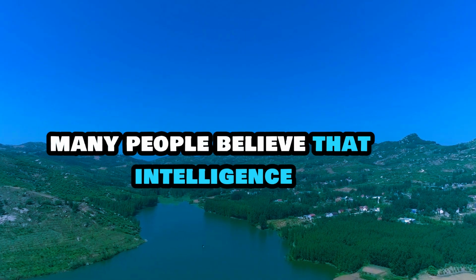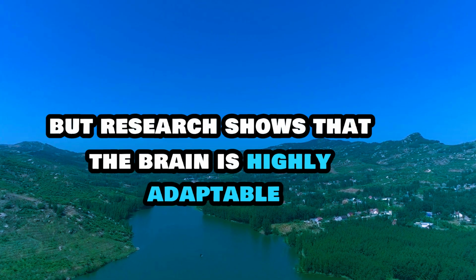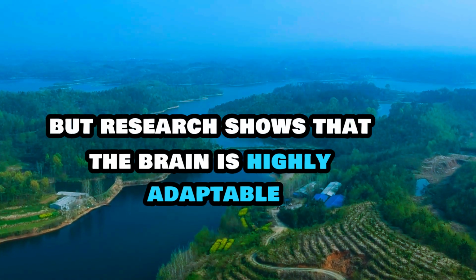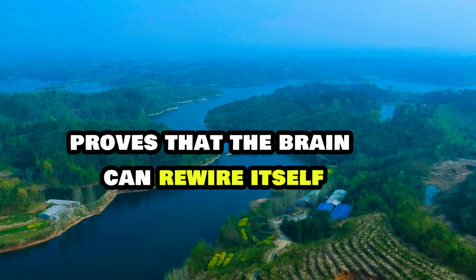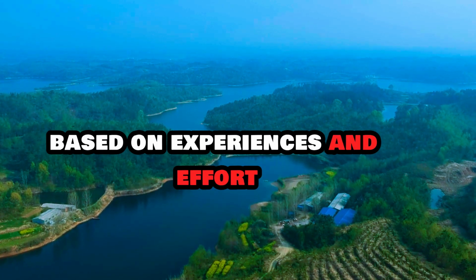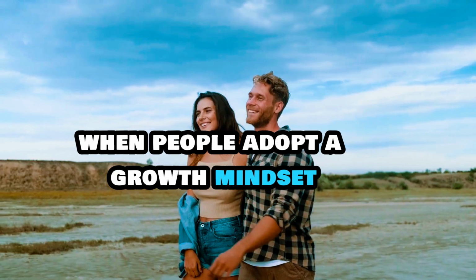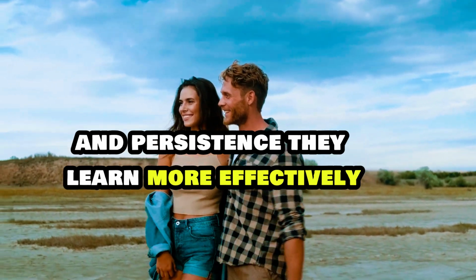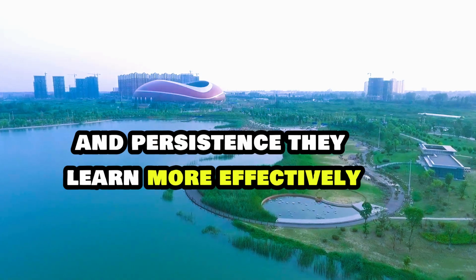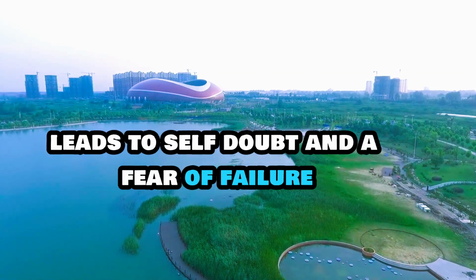Many people believe that intelligence and learning ability are fixed traits, but research shows that the brain is highly adaptable. This concept, known as neuroplasticity, proves that the brain can rewire itself based on experiences and effort. When people adopt a growth mindset, the belief that abilities can be developed through practice and persistence, they learn more effectively. A fixed mindset, on the other hand, leads to self-doubt and a fear of failure.